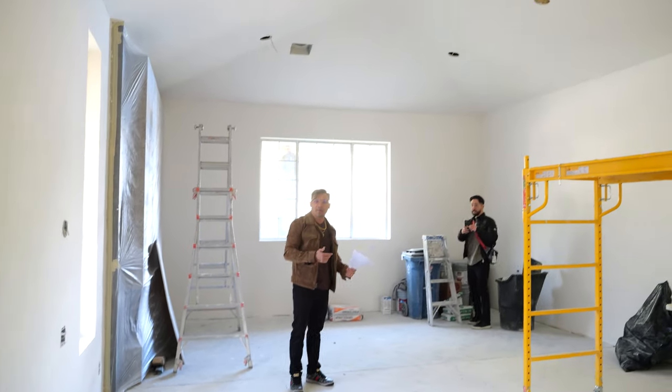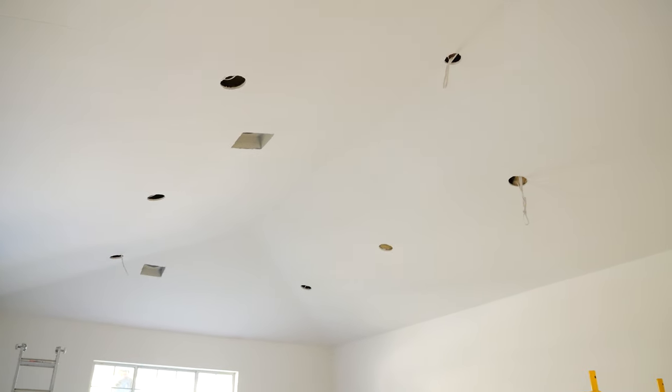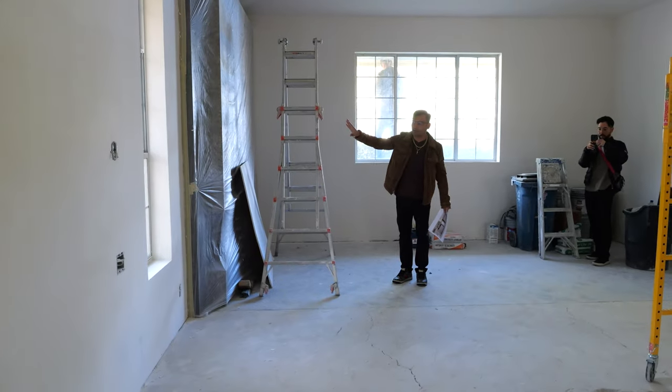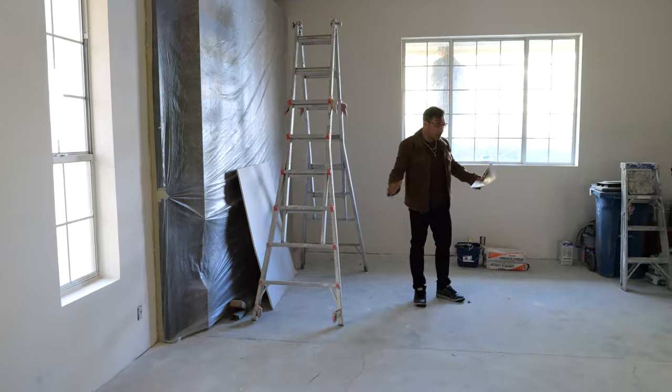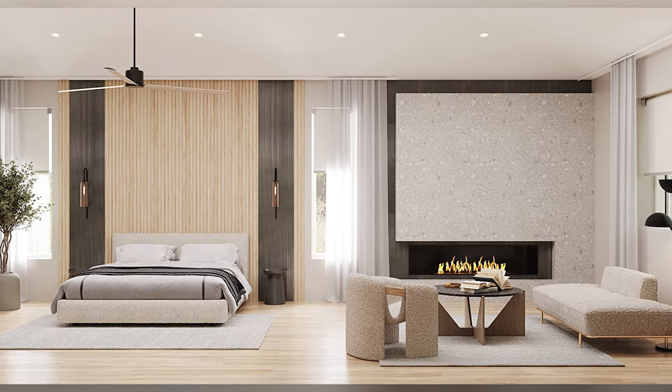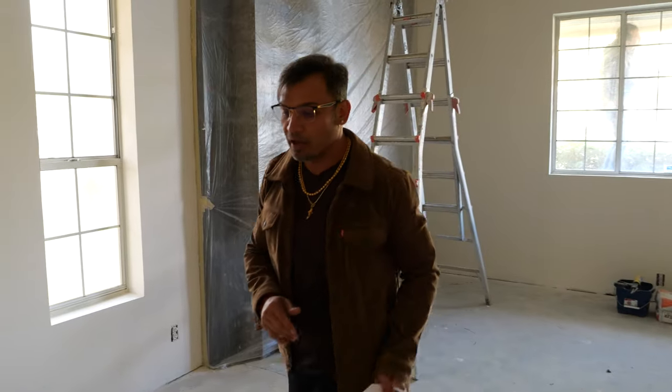I literally feel like I'm in a whole different house right now. Here, we have another fireplace. Same material as the living room. So this is gonna be like your retreat area. The flooring is gonna be the LVP. The same thing is in the other secondary primary.